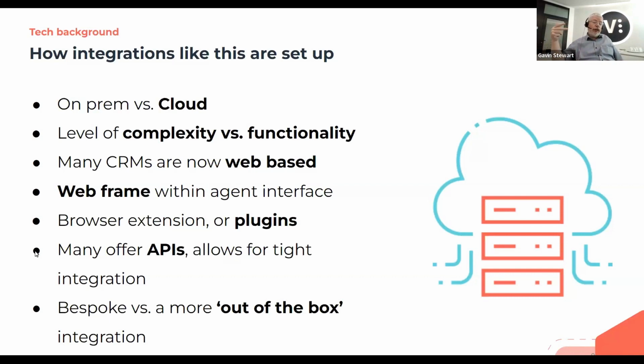So two ways that you can integrate this, and there's probably more, but let's talk about two ways here. You can see here, I've said web frame within the agent interface. So this bears a bit of description. Let's say we're choosing to use the contact center's agent interface, and we're going to embed into that interface some elements of the CRM. That could be done as a web frame within the agent's interface, or it could be a widget, or we're just going to take some useful information and embed it into the contact center agent interface. That's one way it could be done.